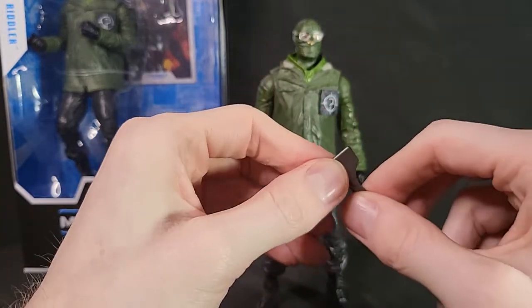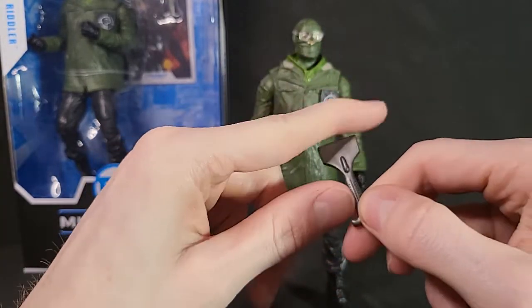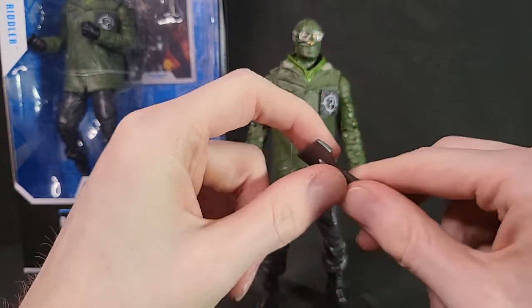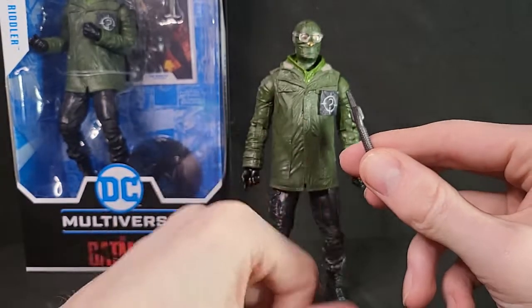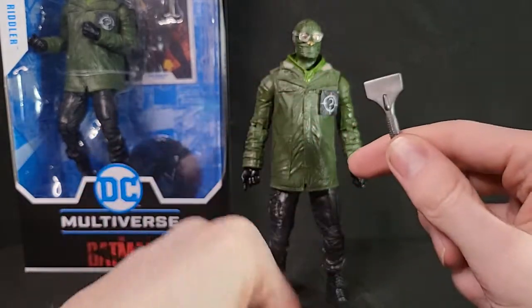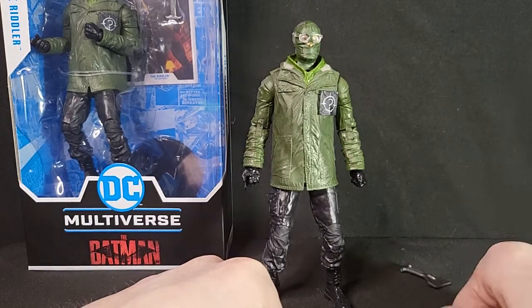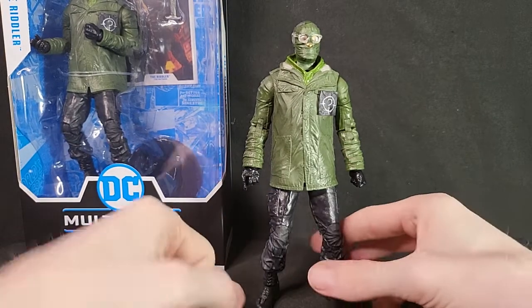A little hard to get out of the box, so be careful not to warp it too much. This one's got warped a tiny bit, but again, as long as you have a hair dryer or a heat gun or anything that produces a good amount of heat, you can lay it in front of it for just a tad bit and mold it in the way you want it to be. So yeah, that's the prop. Let's jump into the figure.